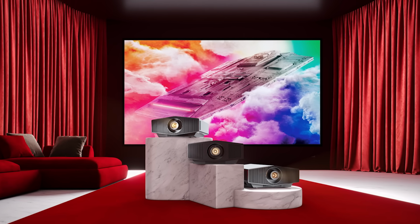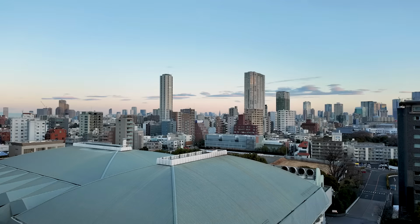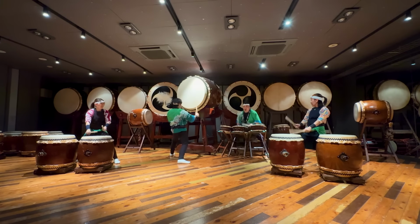So there you go. That is an overview of the entire 2025 Bravia TV lineup. We talked about their projectors and the Bravia home theater audio lineup. And you know, coming out to Japan is obviously so special. I got to experience the culture and the people and the products that we use and experience every day.